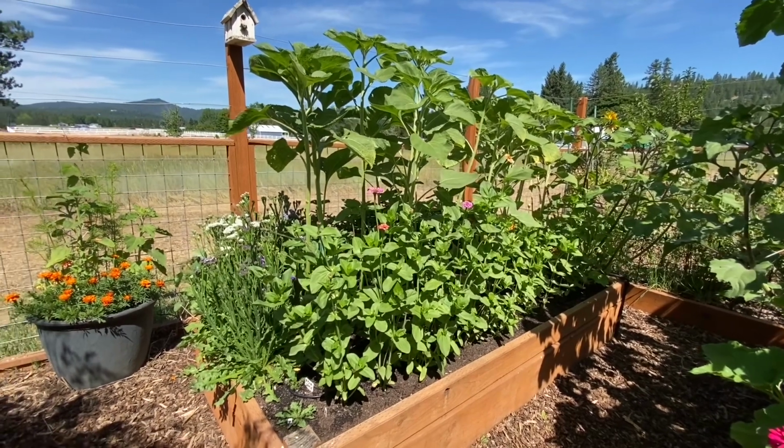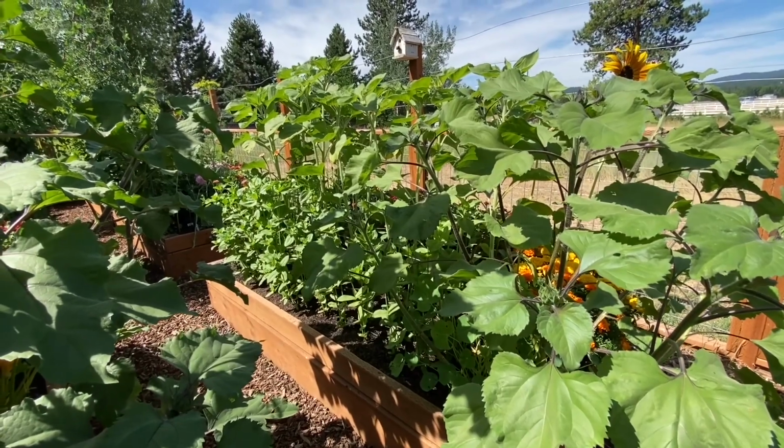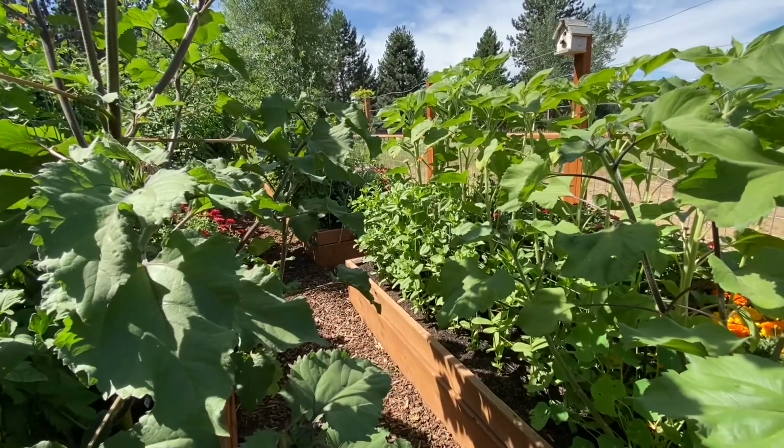This is the end bed. This one is filled with flowers, of course. It has zinnias, specialty sunflowers, some marigolds in there, and then also some statice at the end, which is really beautiful.